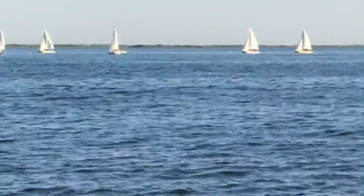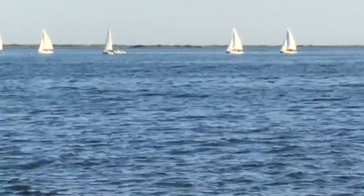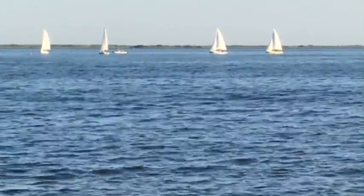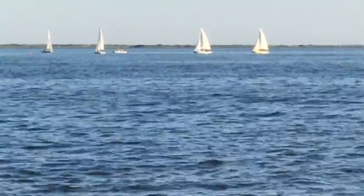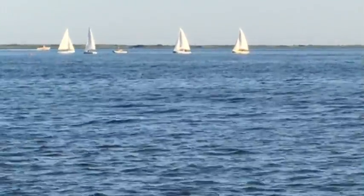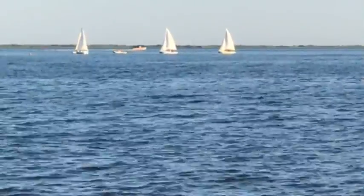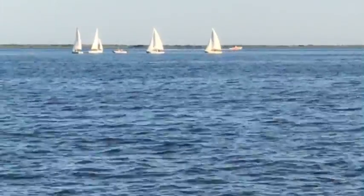So 2 boats are across the finish line. It's like a horse race, right? Win, place, and show. Third boat is now crossing the line. So 3 boats are across, 3 to go.